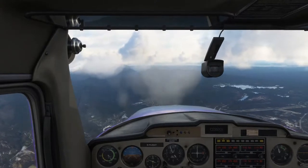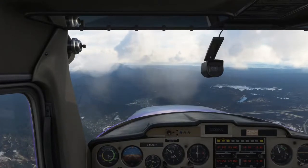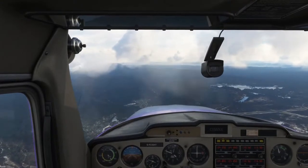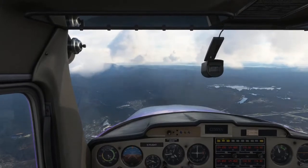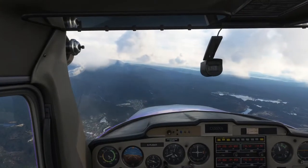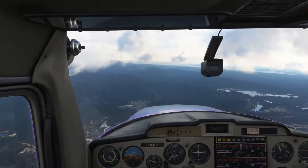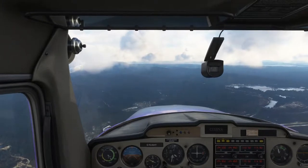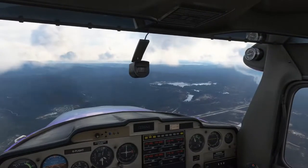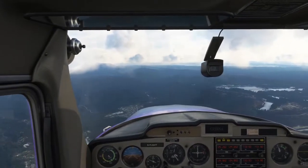It's the runway there, runway 9 and runway 27. You can see there's the parking area just off to the side. Well, runway 27 is not a valid runway by the looks of things. I think runway 9 is the only thing that's available to us. Yes, runway 27 is closed. So we do have to come in on runway 9.